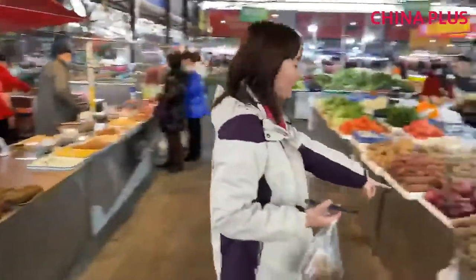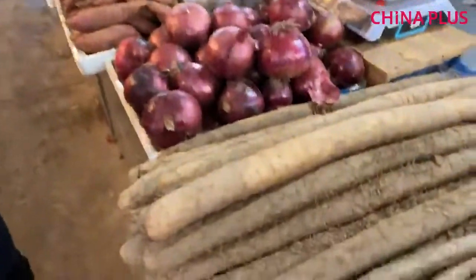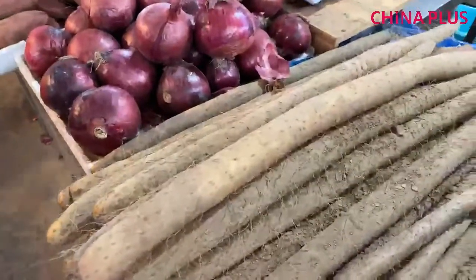And what is this very long stick? This gigantic long stick is yam, Y-A-M.